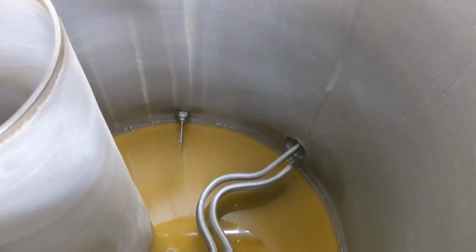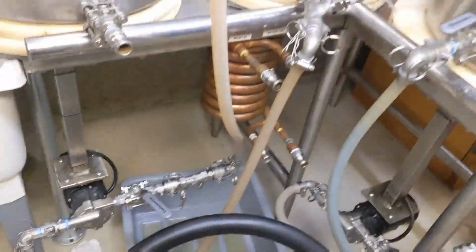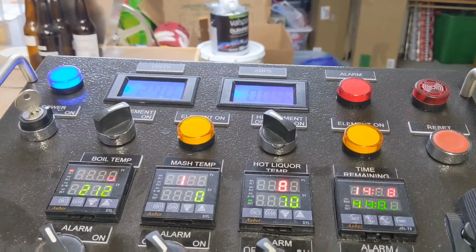I haven't taken a gravity sample in a while, but I'll go ahead and do that, and we'll get back. Everything's going great. All right, there it is, just trickling in from the mash tun into the boil kettle. About 175, so it looks like efficiency's doing pretty good today. All right, just started my timer. Just came up to a boil.